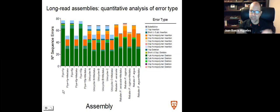Even though we're not using the exact proper model for extra polishing, still Medaka is improving accuracy when you do base calling with albacore on the one hand, and this improvement is particularly obvious for the Flye assemblies. So we definitely recommend, if you're interested in the future in assembling mitochondrial genomes using nanopore long reads, I would argue Flye is the way to go.